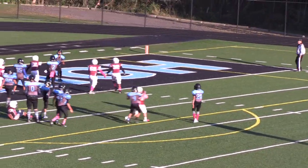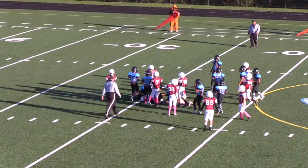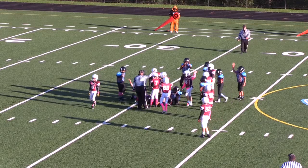Cassius Gallo's going to attempt the pass. He throws it to the back of the end zone. It's caught. That ball's on the ground. It's a live ball.